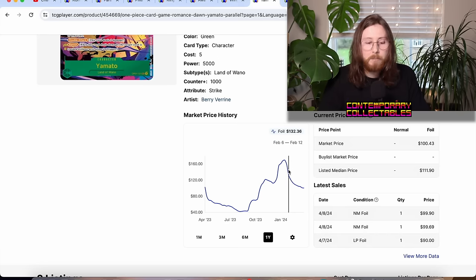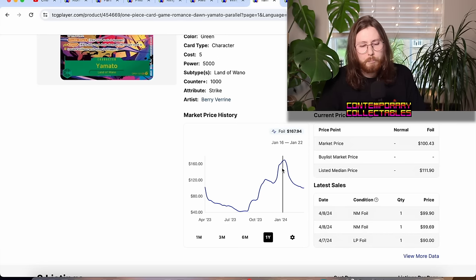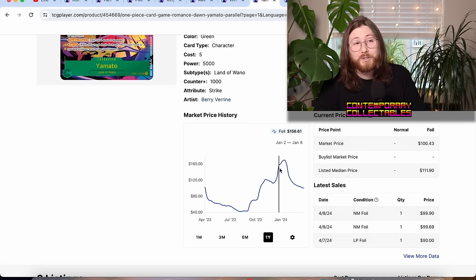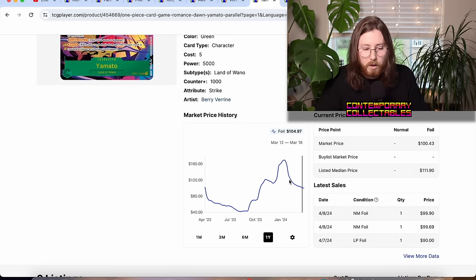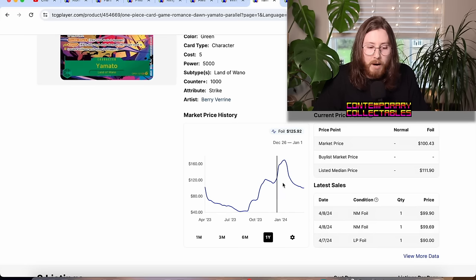And we have seen a bit more of a significant drop off recently. I would probably put that down to the fact that OP06 was tipped to be very meta strong. A lot of people were buying up green cards. And then when it came out, people cashed in, people sold into profit. So again, because we did dip down past this support is why I'm saying this. Normally, what would have happened is we would have bounced from here.